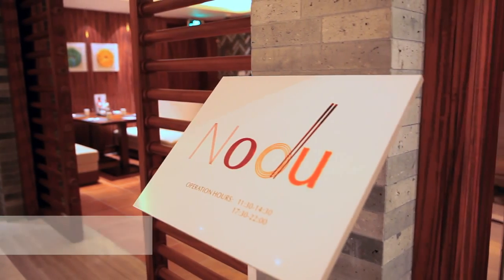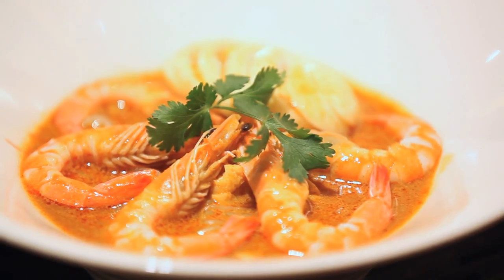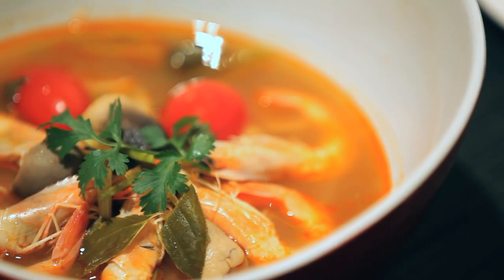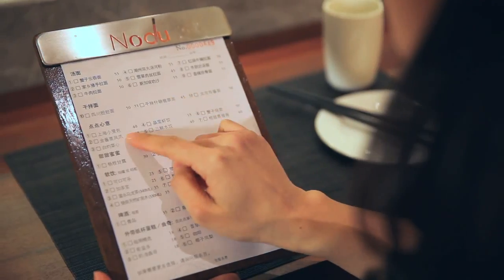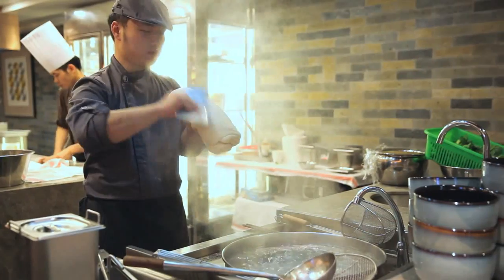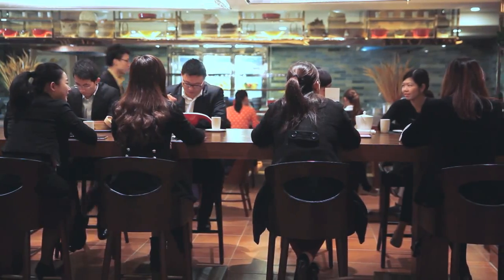Here we are at Nodu, a noodle restaurant in a hotel that offers noodles from all over Asia. Let's see. They've got Singapore laksa, tom yum seafood soup, shrimp crab roe and pork wonton. I think I'll go for Tao Xiao Mian and Shanghainese soup dumpling. With an open kitchen, Nodu is a great spot to observe the chefs at work and to grab a quick and traditional lunch.